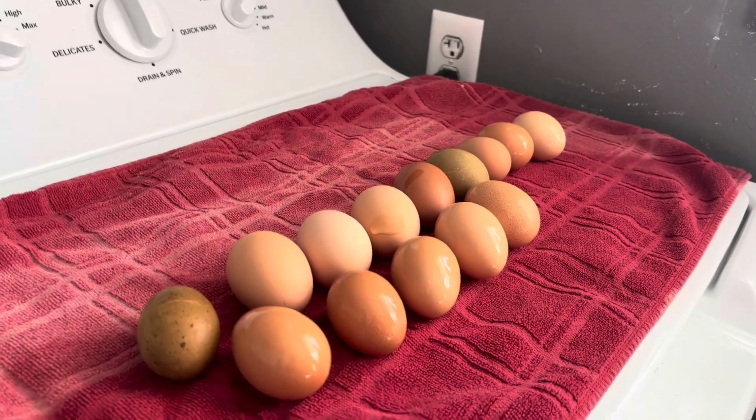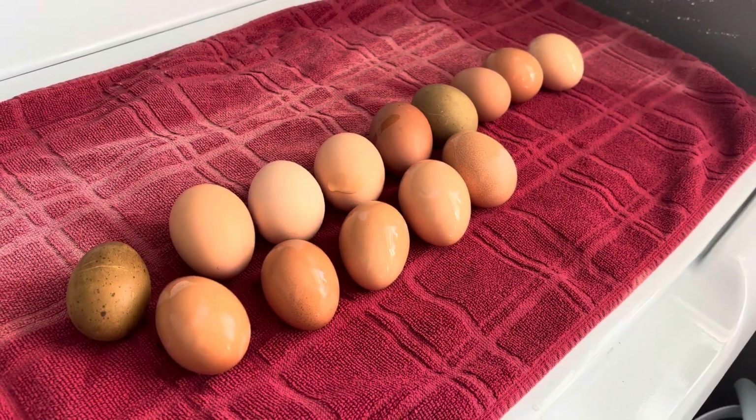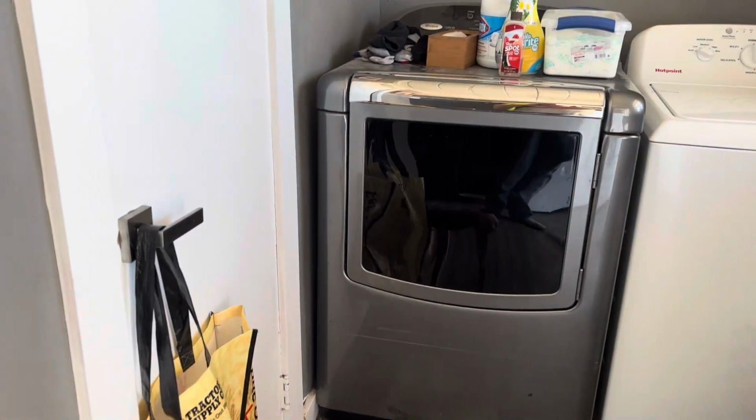And after washing them in the laundry room sink, there they all are. Nothing like farm fresh eggs. This is my kitchen sink in the meantime while we're waiting for the kitchen remodel to be done. Okay guys, our next task is actually in here.